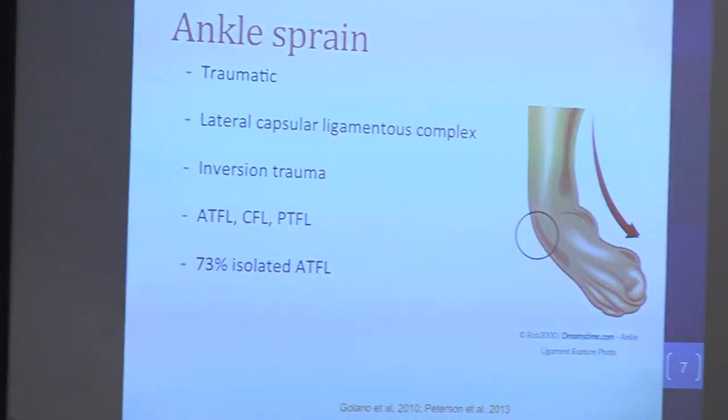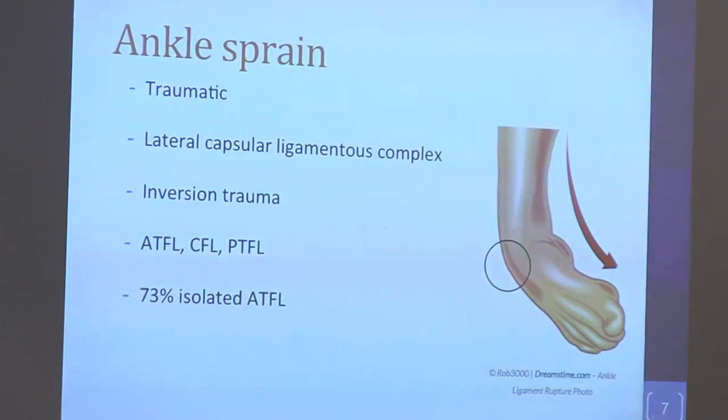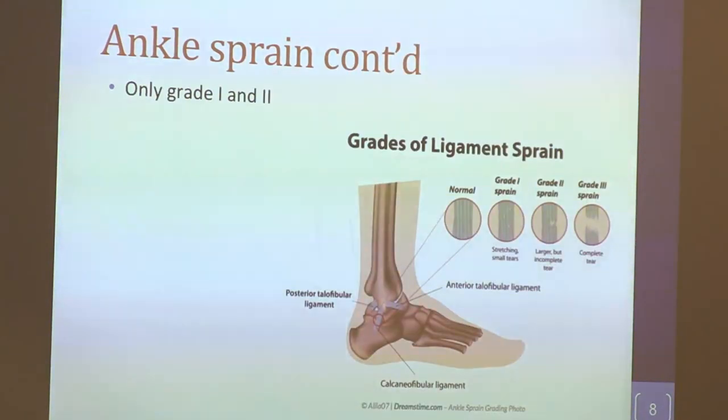about ankle sprains. An ankle sprain can be defined as a traumatic injury of the lateral capsular ligamentous complex resulting from excessive supination and adduction in combination with a plantar flexed foot. Therefore, it's often referred to as an inversion trauma. Structures that are commonly involved in ankle sprains are the anterior talofibular ligament, the calcaneofibular ligament, and the posterior talofibular ligament. 73% of all inversion traumas include isolated ATFL injuries.